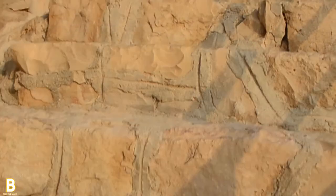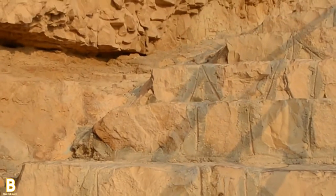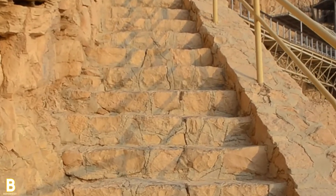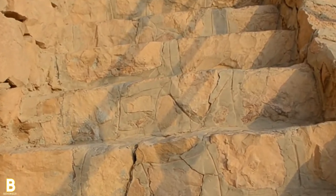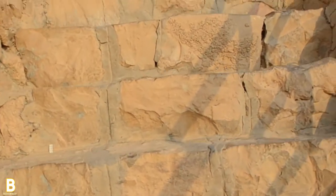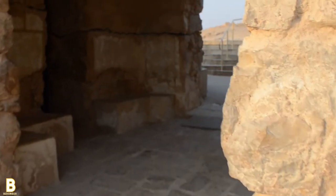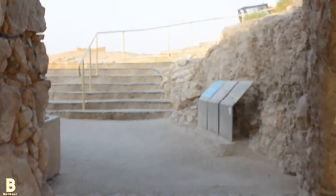All right, we did it. It's the home stretch. I like to say it's not straight up, but it's pretty straight up. Here it is, the top of Masada.